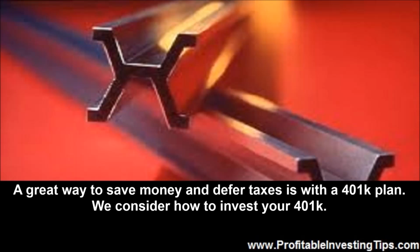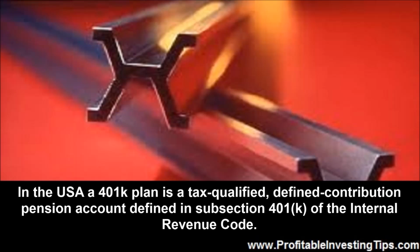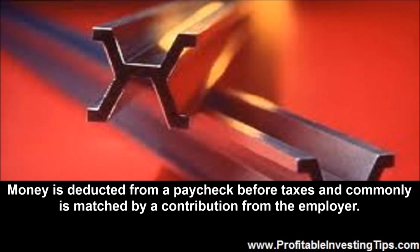We consider how to invest your 401k. The limits on how much you can invest tax-free each year in a 401k are higher than with an IRA. In the USA, a 401k plan is a tax-qualified defined contribution pension account defined in subsection 401k of the Internal Revenue Code. Money is deducted from a paycheck before taxes and commonly is matched by a contribution from the employer.